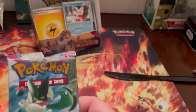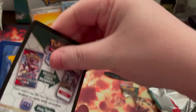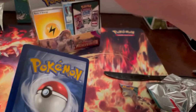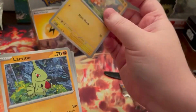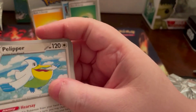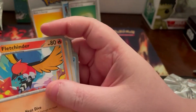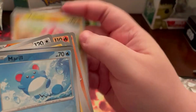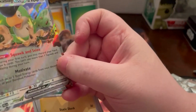Okay, so I have a bunch apparently of this cat thing, so that's what I'm gonna open now. All right, so we got a code card. We got Leaf. Pawmi. Larvitar, look how cute he is. Sandagast. Tarantula. Pelipper. Crocalor. Oh my god, he's hilarious. Fletchinder. Voltorb reverse. Marill reverse. And a Squawkabilly. Look how cool Squawkabilly is.